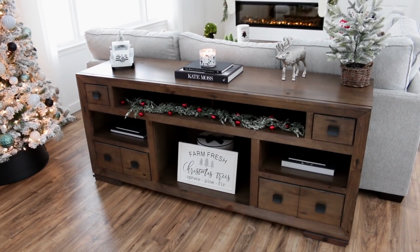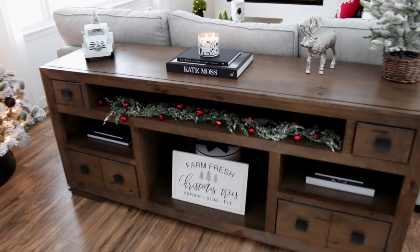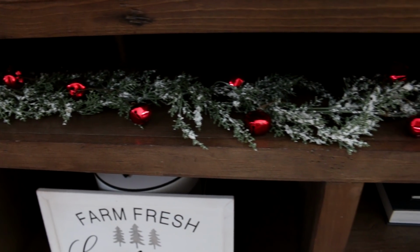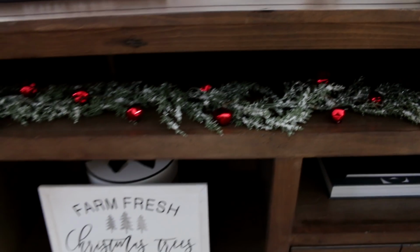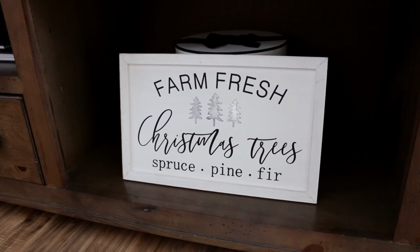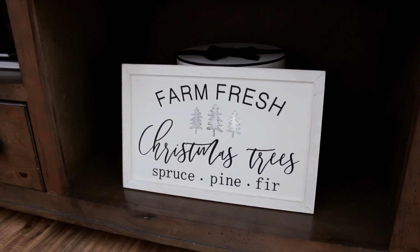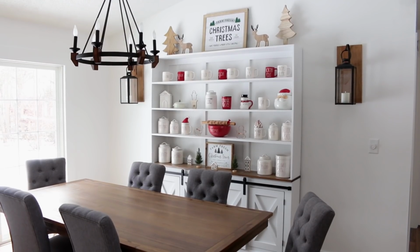I also added a garland to the stand. I wasn't really sure what to put down here in the middle, so usually I like to do some sort of garland. So this one I bought a few years ago at Joann's. It just has a slight flocking to it, and then some of these red jingle bells. Like I said, I love buying pretty much all of my garlands at Joann's. And then down here, I have this Farm Fresh Christmas tree sign, which I'm pretty sure I bought last year at Meijer. Alright guys, next moving into my dining room.